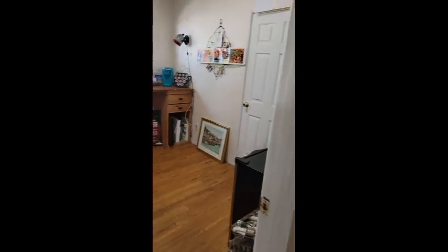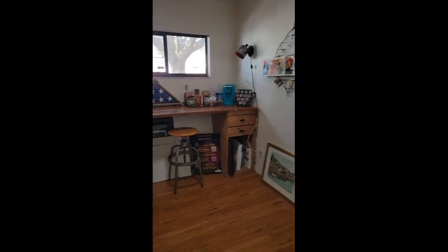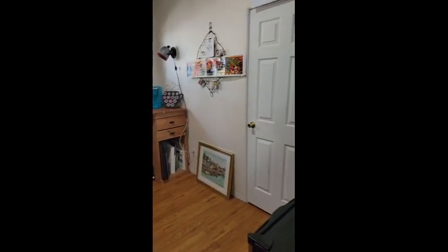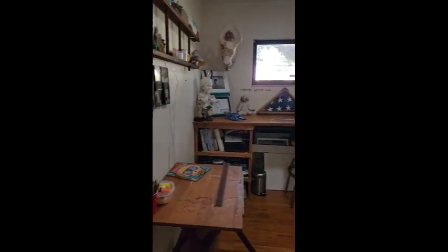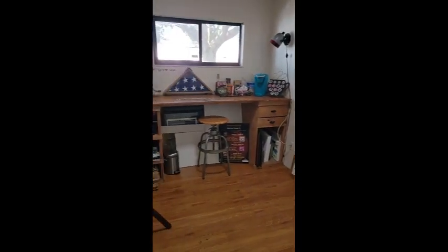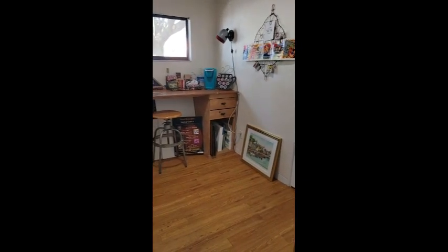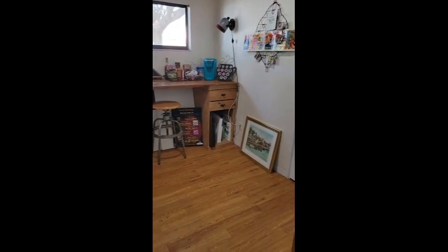Here we have the first bedroom. It's been used as an office. One of the owners is a school teacher, so it's kind of set up as just a little mini classroom too. If you're doing homeschooling, it could be a great place for that.